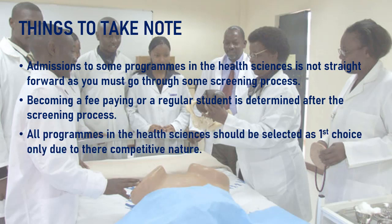All the programs in the health sciences should be selected as first choice only due to their competitive nature. So prospective applicants should also be mindful of this as well.